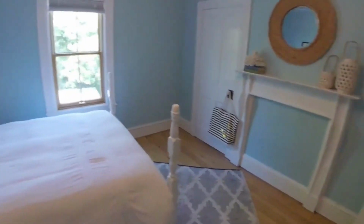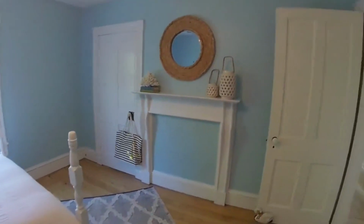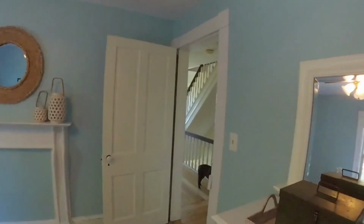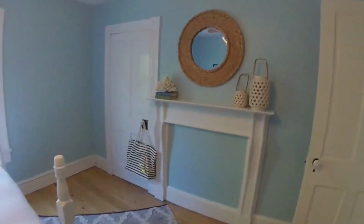All right, this is the second guest bedroom upstairs here. If you look, it's still got the original mantle, evidence that every room used to have a wood-burning stove. There were two chimneys that have been removed. This is the last remaining original mantle.